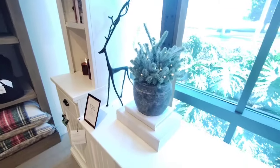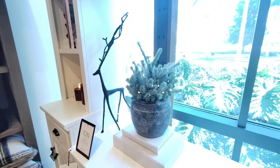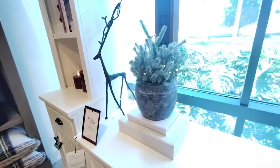I know that it's coming in. I can see the camera. It's not doing well with the lighting. All right, let me give you a price on this big deer.